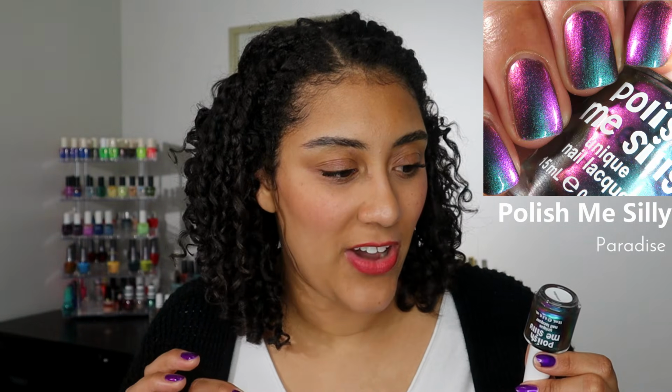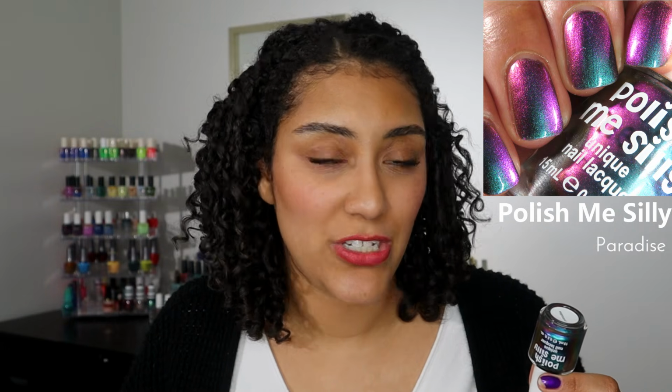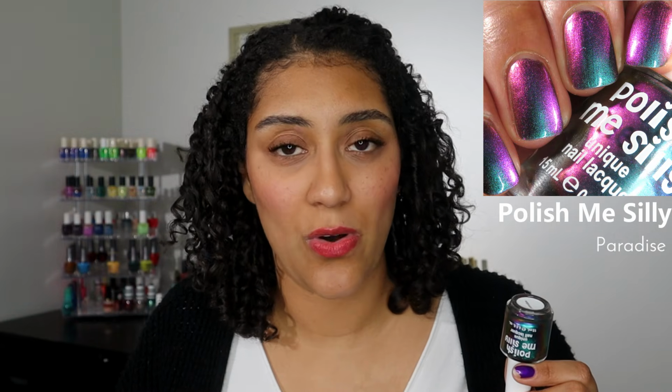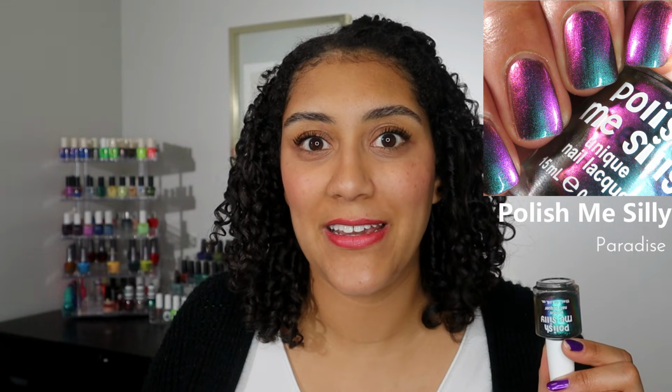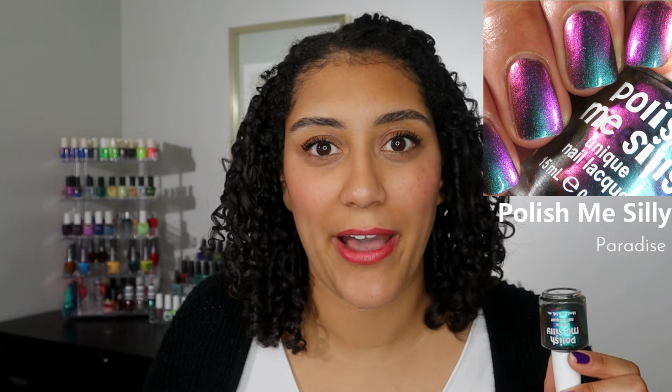I really like how fine the multi-chrome pigment is. It looks like an oil slick, and the shifts are just so exaggerated. Like, you can really see the shift to gold so clearly. It's just so shifty. There are so many colors. When I had to take it off because it was chipping, I wanted to put it right back on. It's amazing.